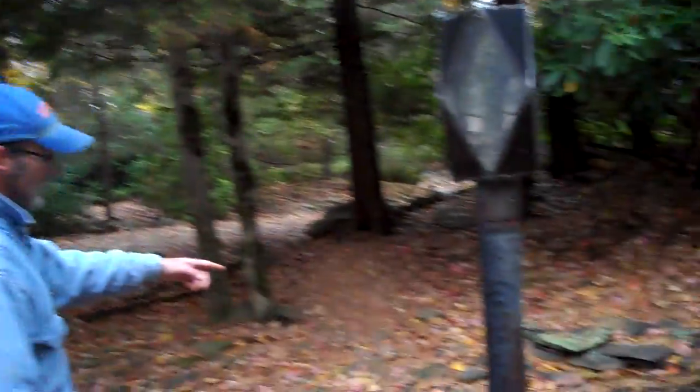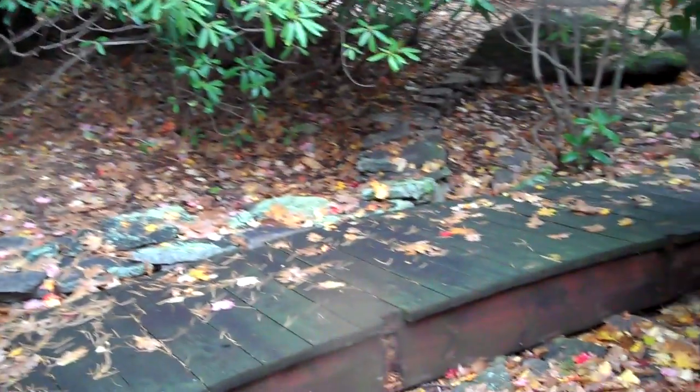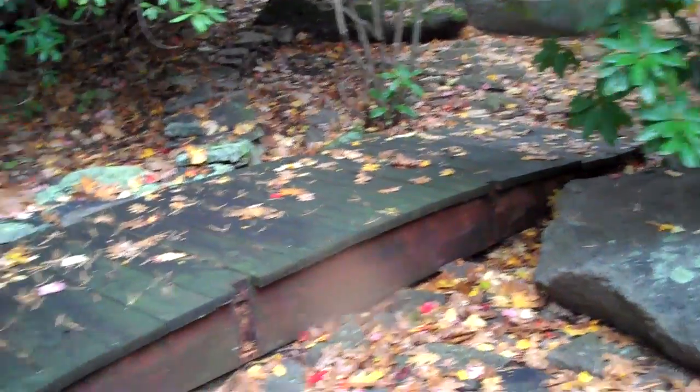This area is a bridge that was there, had some posts on it and rope. He's still undecided what he'd like to do with this, whether we're going to replace it or eliminate it, so we didn't really put any extra effort into that yet, other than just a basic power wash.